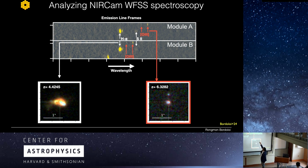You might notice that the O3 lines are shifted in the two modules. As I mentioned, this is one of the key features, okay? Both the gratings are dispersing the light in the opposite direction, so if you are not centered on them, your lines are not going to align.